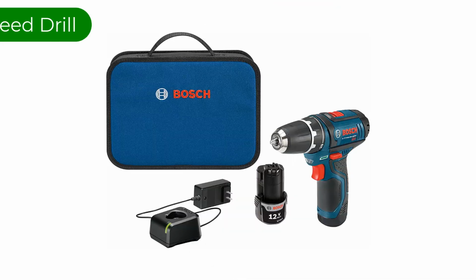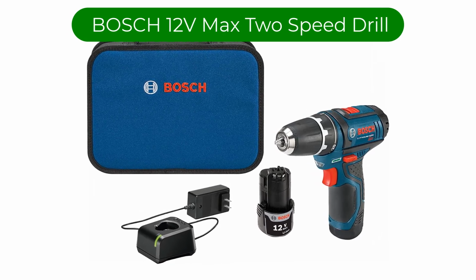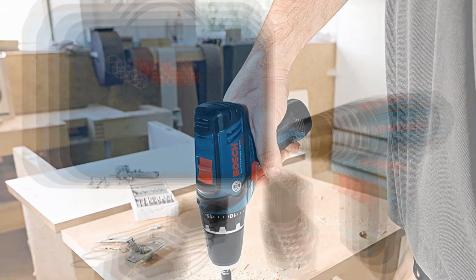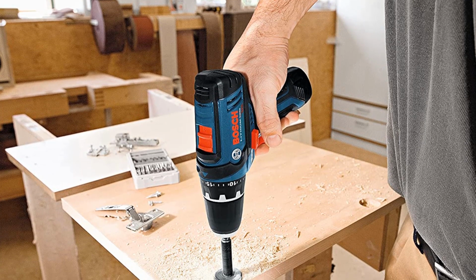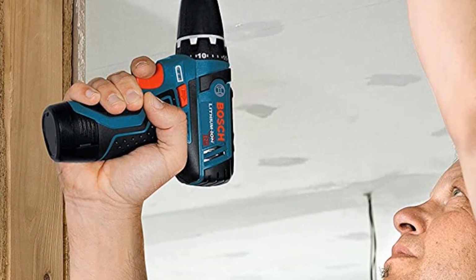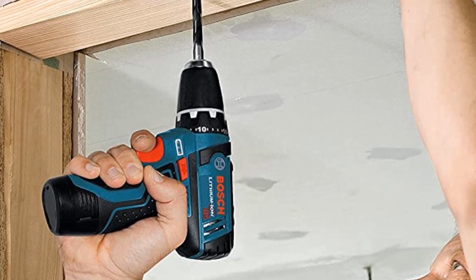Number 3. Our third best pick is Bosch 12V MAX 2-Speed Drill. If you are shopping on a budget and like the pistol grip style and compact size of a 12-volt drill, then this is a fantastic option for you. This model is a great option for the average homeowner who might want to undertake some DIY or home improvement projects but isn't doing any major renovations.